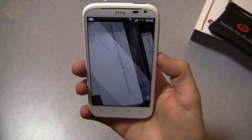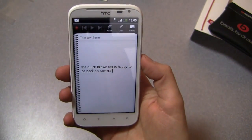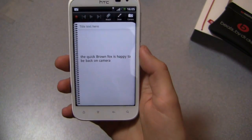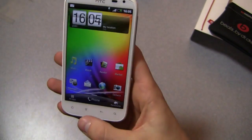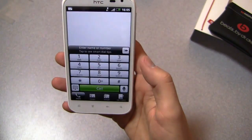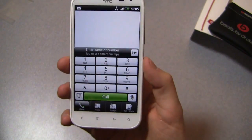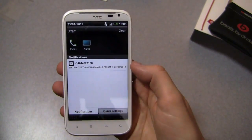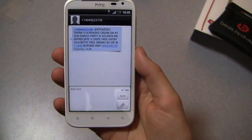Transition effects, relatively fast here. Again, keep in mind this has a single core 1.5 gigahertz processor, so pretty impressive given the processor speeds there. Single core, again, so keep that in mind. You can see here, loading up right now, 4.7 inch display, so you can see the numbers are nice and large, and then here's what the notifications bar looks like. Apparently we're invited to a party too. Let's go ahead and take a look at this.